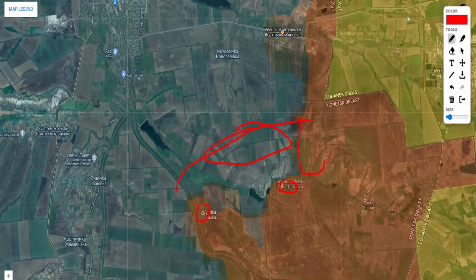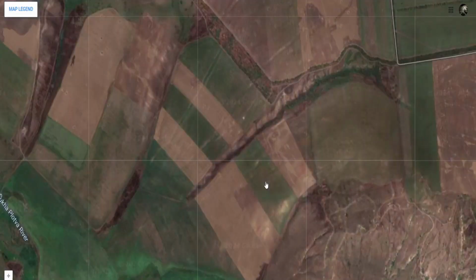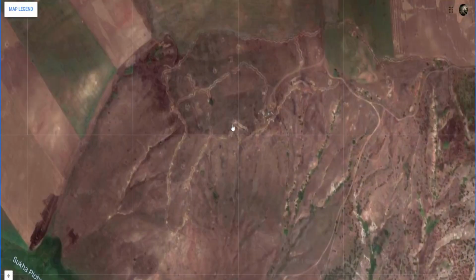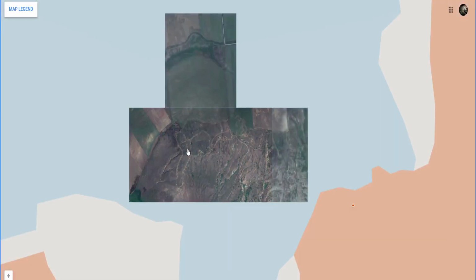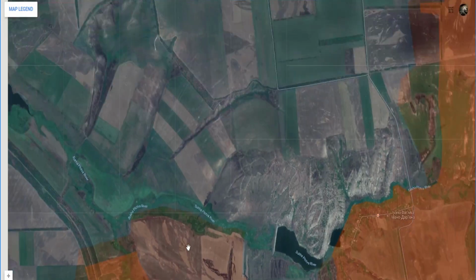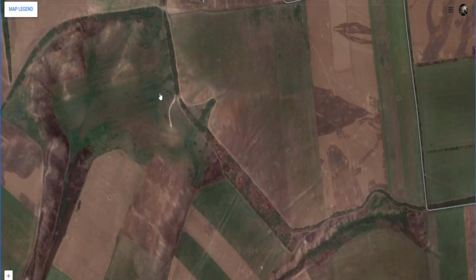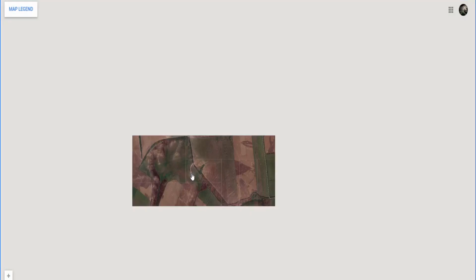They have captured some parts of the hills in this area right here, but there's a big fortification that's right here. Let me see if we could see it on the map here. Yes, here it is. This fortification right here. The Russians need to take this fortification, which is on a hill, in order to secure their gains in Ivanodarivka and Vimka here. There's a trench here. But yeah, so that's the main thing.